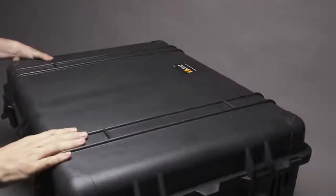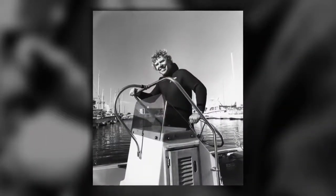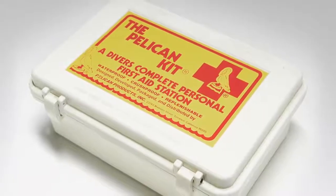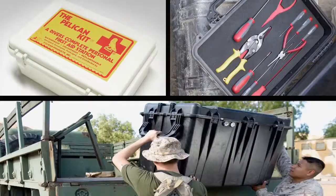The O-ring and its watertight seal was what defined Pelican in its early days. Pelican was founded by a gentleman named Dave Parker, whose original interests were diving. Really, the true entrepreneur, starting in his garage with his wife, making the first original cases. The first case out of the garage was a first aid kit, but it soon became obvious that airtight cases would be effective in other industries as well.